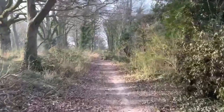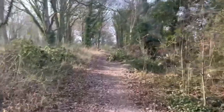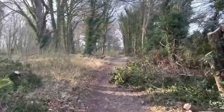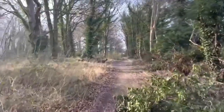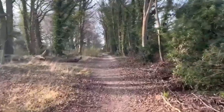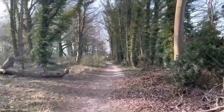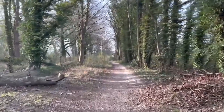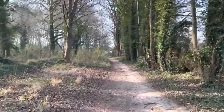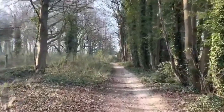But I tend to find the further away you get from roads or busy walkways, the less people, of course, have come this way, and there's less chance of litter. And I tend to also find that the people that make the effort to walk out in the countryside respect it and make sure they don't leave their rubbish behind. It's just a pity that everybody can't be like that. Ho-hum, such is life, I suppose.